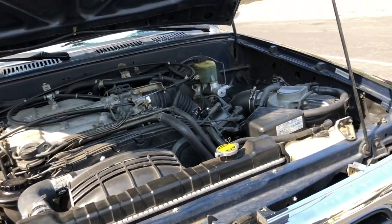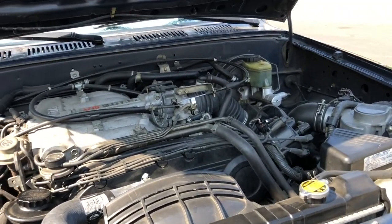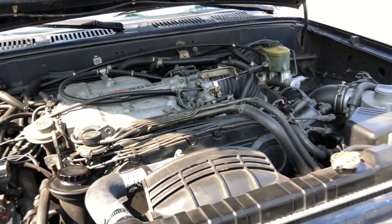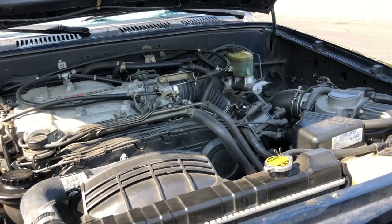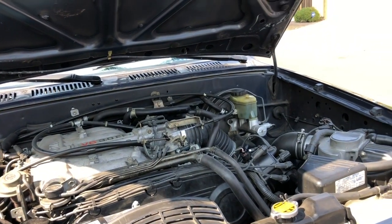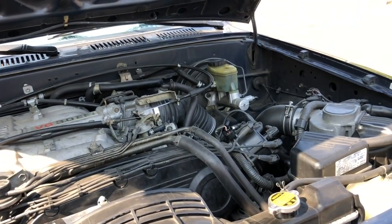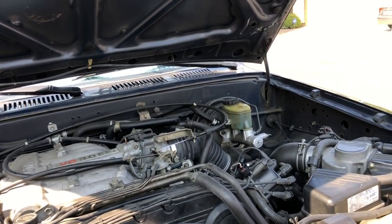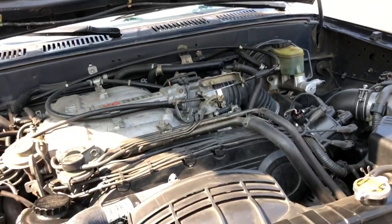Because, like I said, this engine is known to blow head gaskets. And if you're looking at second generation Toyota 4Runners with this engine, usually the ones for sale are low priced because they have blown head gaskets or some sort of engine work needed. If they say it needs some engine work or needs new head gaskets, I suggest you don't buy it unless you know how to fix a 3VZE.